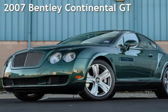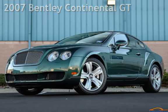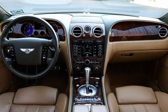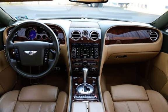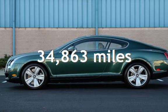Presenting a pre-owned 2007 Bentley Continental GT. This two-door coupe has a 12-cylinder, 6.0-liter engine, with all-wheel drive, and an automatic transmission. This Bentley is a great value with less than 35,000 miles on the odometer.